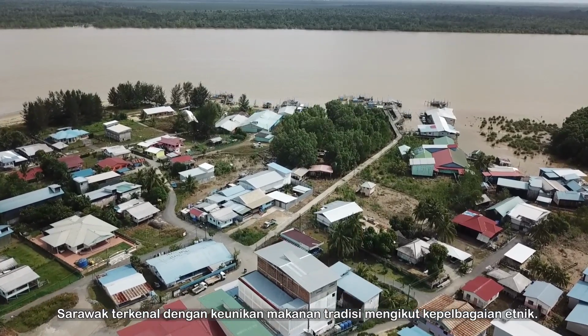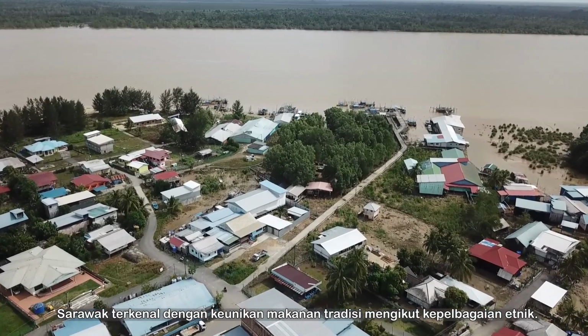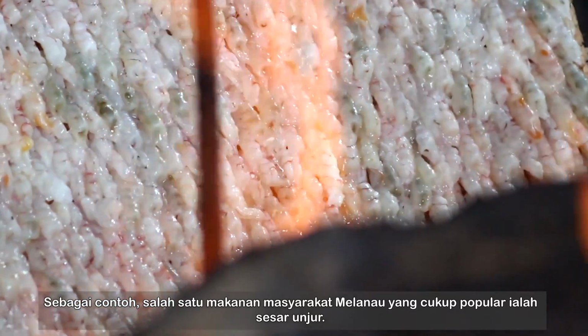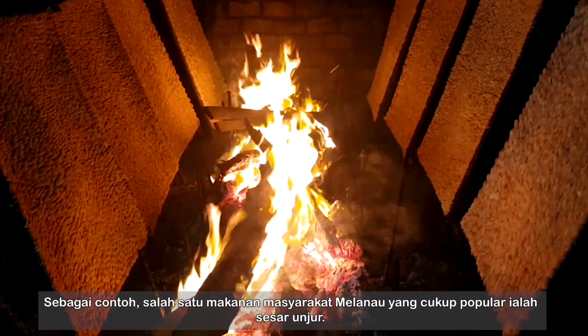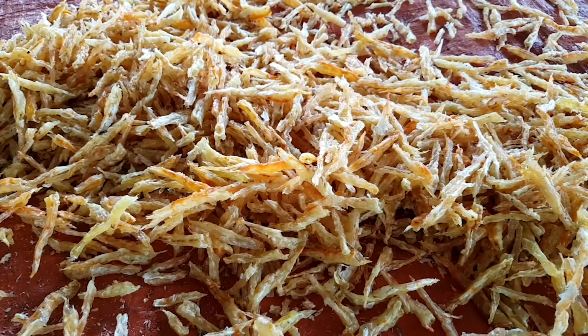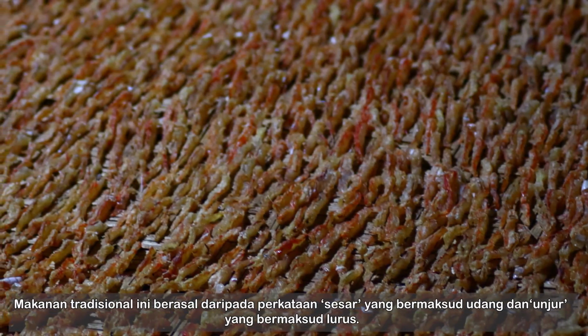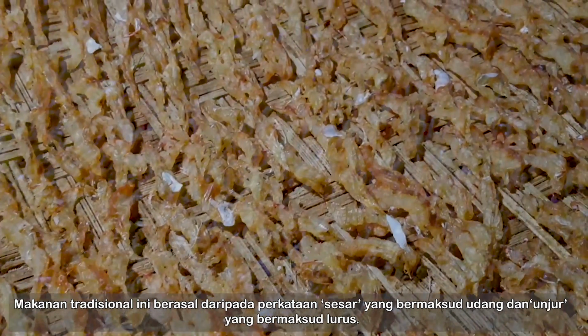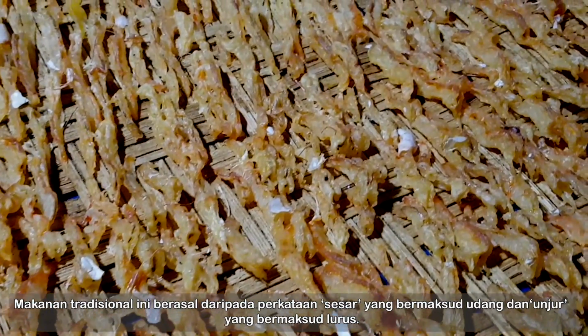Sarawak is well known for its vast ethnic groups that carry their own uniqueness when it comes to traditional food. For instance, the Melanau community possesses one of the most popular foods known in Sarawak, the Sesar Unjur. The name of the food is derived from the Melanau words sesar, which means shrimp, and unjur, which means straight.